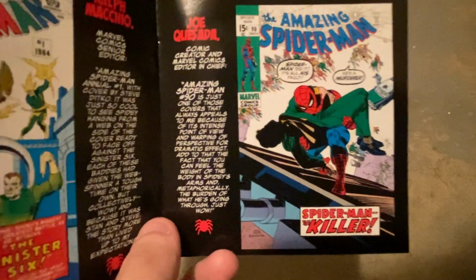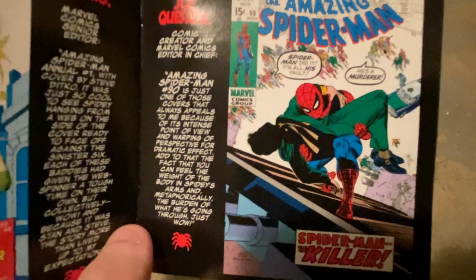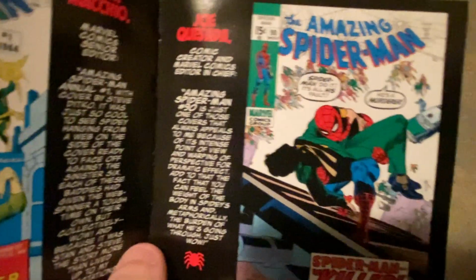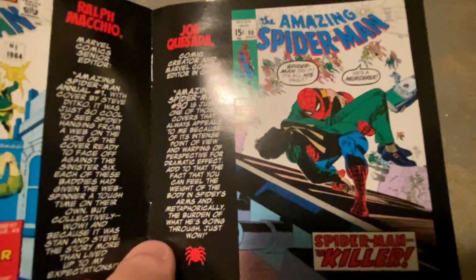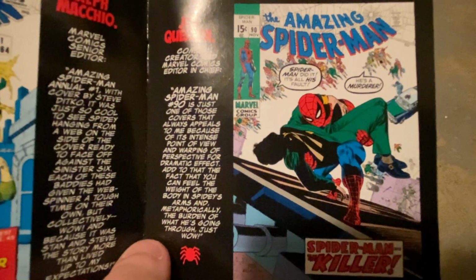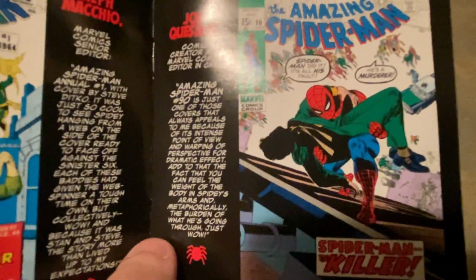A nice little cover. Joe Quesada. Oh, I am familiar with him. I remember around this time, definitely hearing a lot of negative stuff about this guy. I really don't know too much about the comics, to be honest, but I do know that this guy was behind a lot of kind of infamous storylines, what was it, One Way Home or something. I think Another Day or something like that.